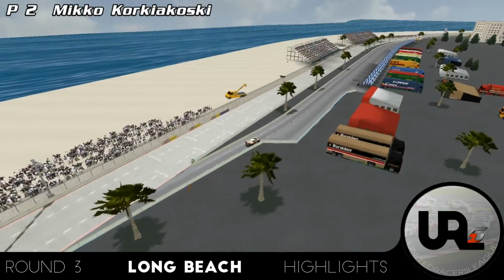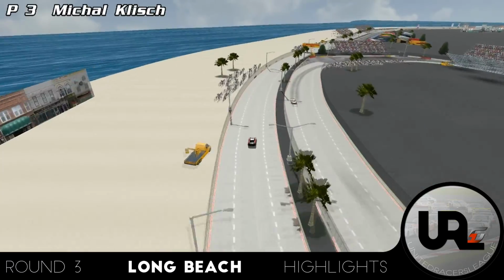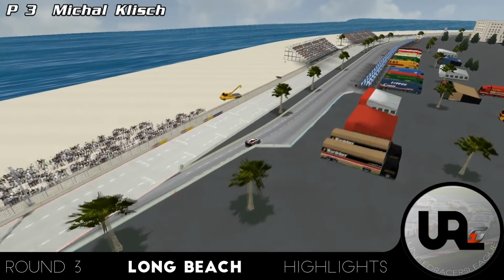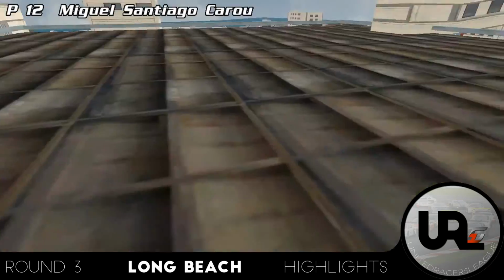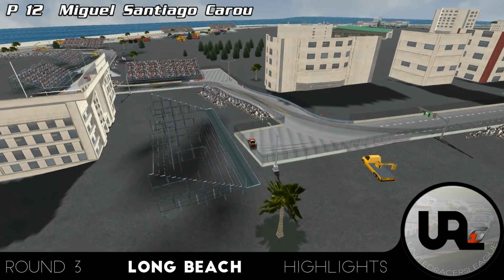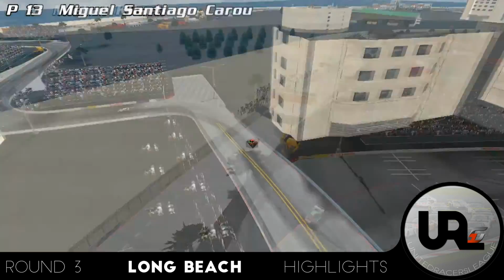So Mihovil Markovic, after taking pole, he will get back into first position, while Mikko Korkiakowski and also Michal Klisch here are coming into the pits. So it's pit stop time for everyone. And unfortunately Mihovil will have a problem in the pits, so Miko will rejoin the track in front of him. Here a small usage of the escape road by Miguel Santiago Carao, not hitting any walls, but losing the position to Robert Horvat.